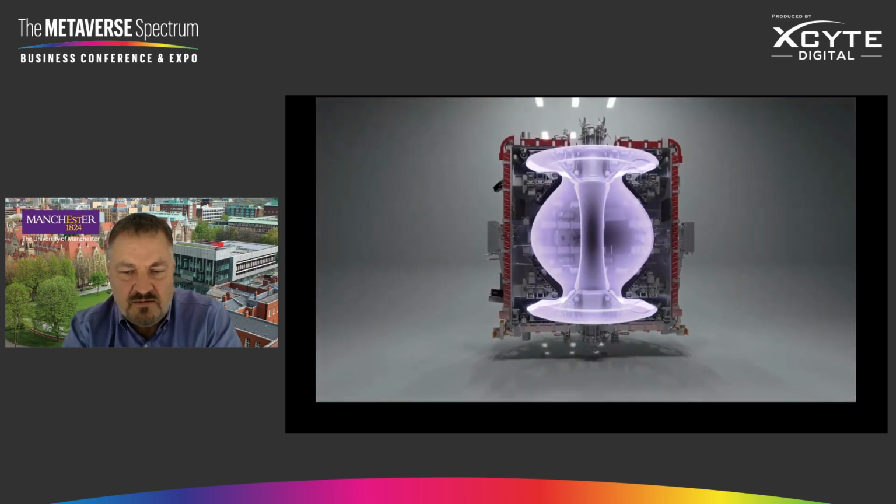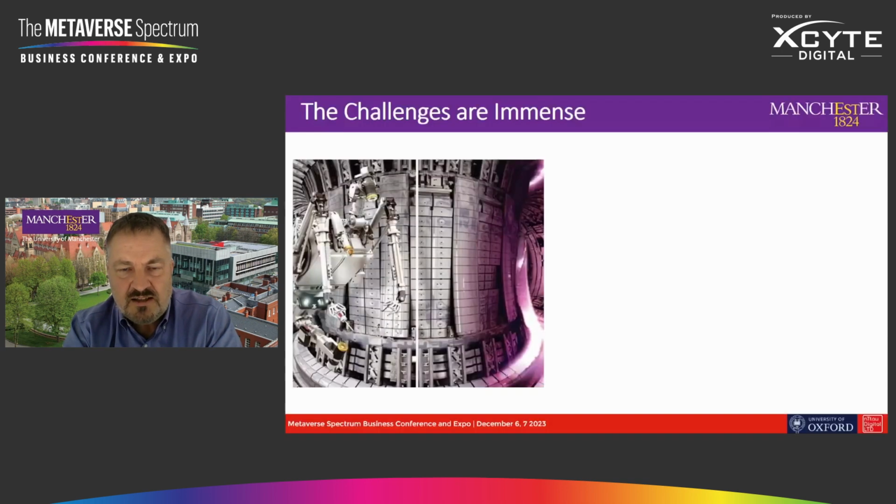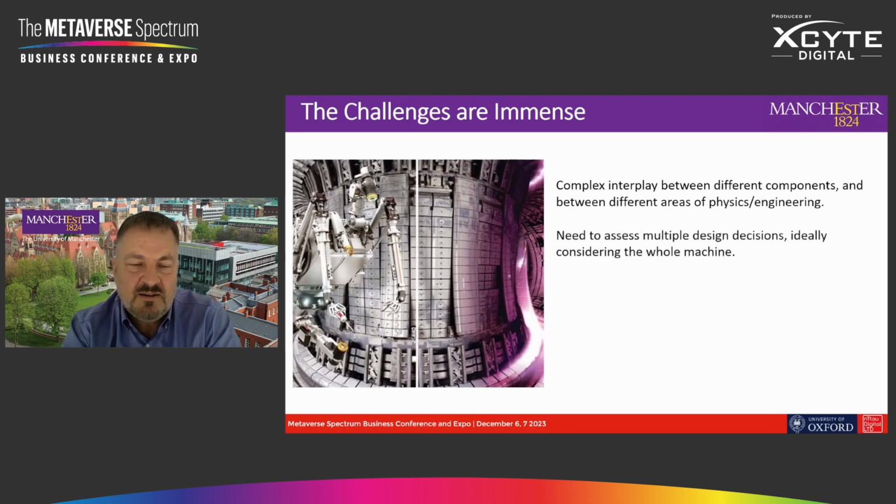So this is a very, very complicated machine. We've managed to build machines like this in order to investigate the science. But in order to go from a scientific facility to a power plant, this is very challenging. There are many different areas of physics and engineering. We need to design a complete power plant, but if we change the design of a particular component or system, this has an impact on all the other components and systems.